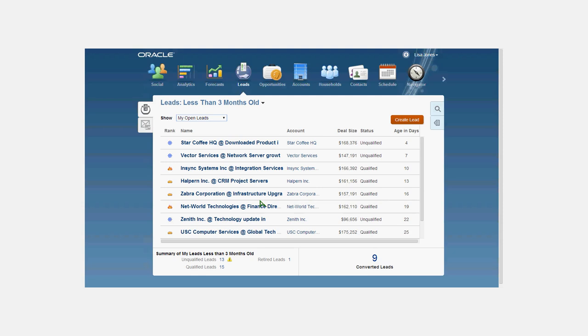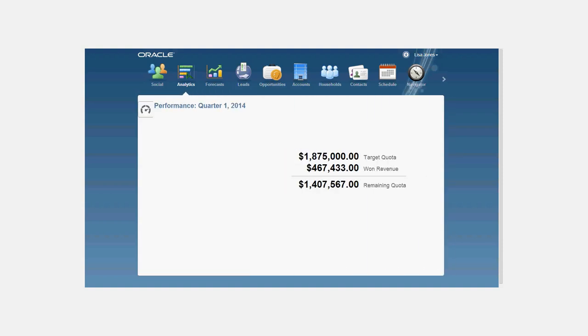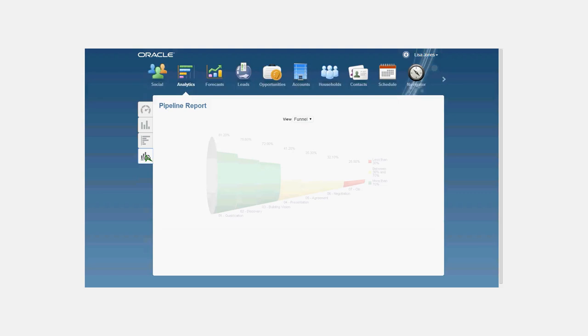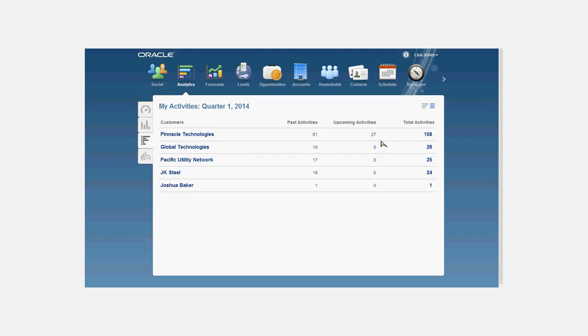Another thing that is of interest to salespeople is the ability to have analytics. So this is just a small sampling of what a sales rep might want to view. Maybe they want to see how they're doing against their quota or what their pipeline looks like. We have a pipeline chart like this in a bar chart form, or maybe you want to see it in the context of the funnel where you can see by sales stage what your actuals and targets are. And we can see things like your interactions, your activities, either in chart or tabular form, where you can actually drill in and see all the information there.